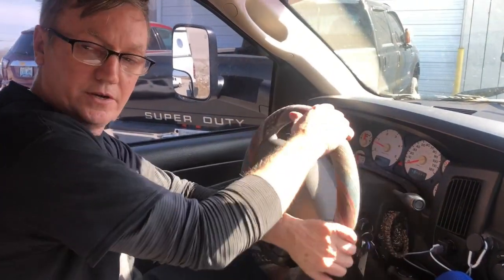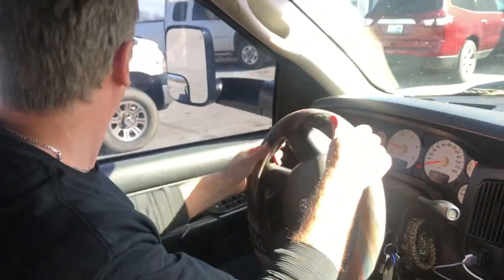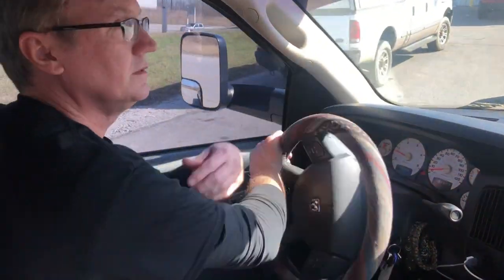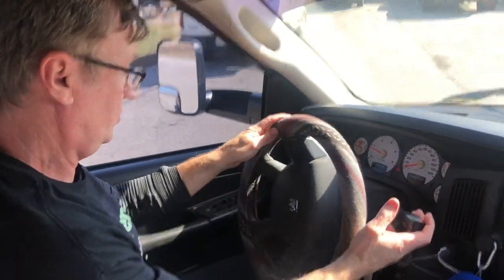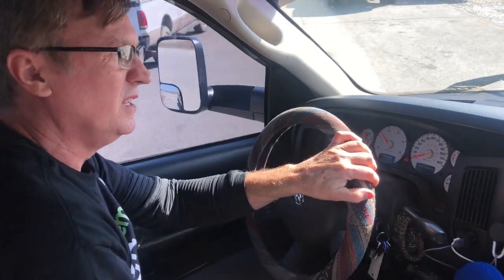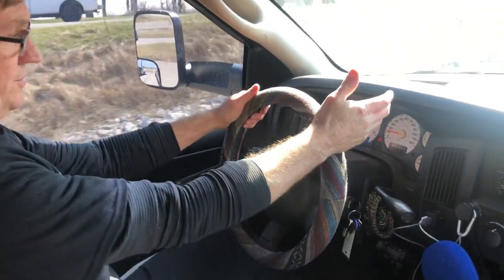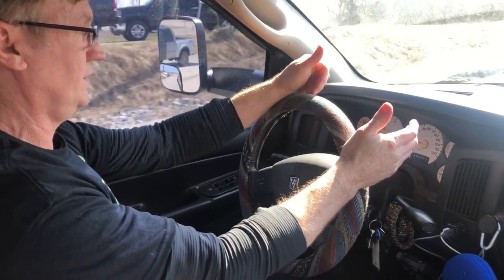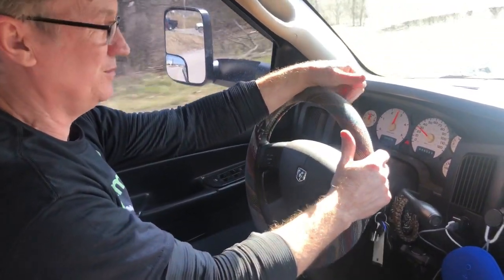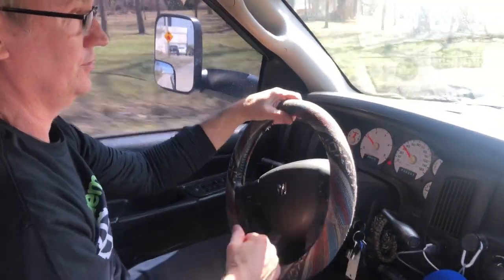All right, see, we've got a good reverse. Reverse is working fine. No complaints about that. When we go to drive, low engagement's good. But when you're driving it, it just doesn't want to shift. Feel that power, man. That Cummins is something else. Let off this thing, and boom, it goes to third.